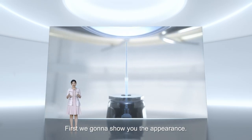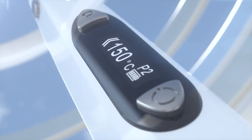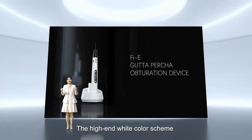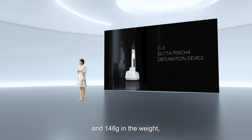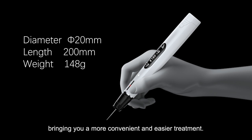First, we're gonna show you the appearance. The high-end white color scheme makes it a timeless practical piece in the clinic. Only 20 millimeter diameter at the smallest holding part, and 148 grams in the weight. FIE is smaller and lighter than other brands, bringing you a more convenient and easier treatment.